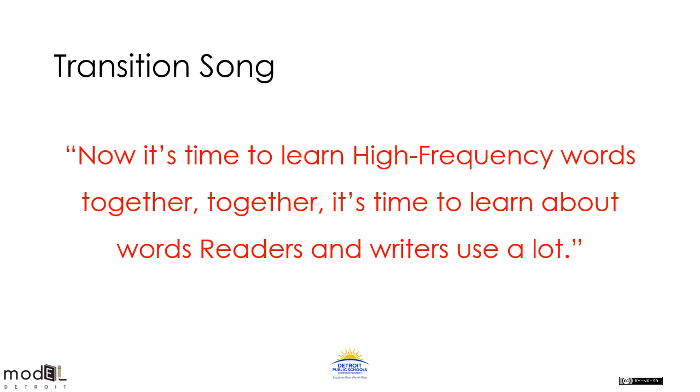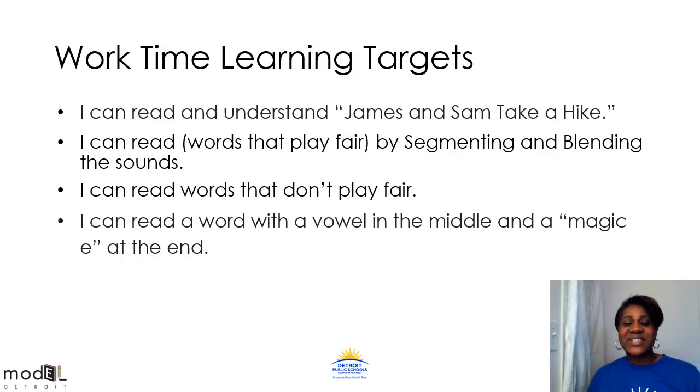Great job. Okay, boys and girls, think about that last song that we sang together. In that song, it talked about high frequency words. So guess what we're going to learn about now? Yes, we're going to learn some new high frequency words in our decodable book, James and Sam Take a Hike. These words are easy because readers and writers use them a lot. And mostly all the words in the book you can read by yourself. So this is going to be really easy for you.